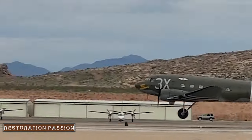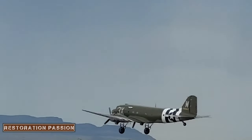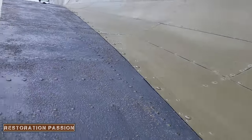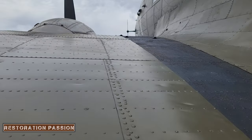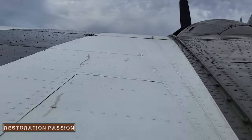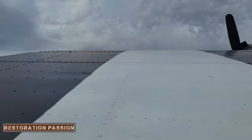But the big wing allows it to carry a lot of cargo. It's great at hauling a lot of people and a lot of cargo around, and that also lets it fly very slowly, so we can fly it in and out of pretty short strips. We're pretty conservative with it now, but in wartime they were doing some pretty amazing things with off-airport operations with these things.